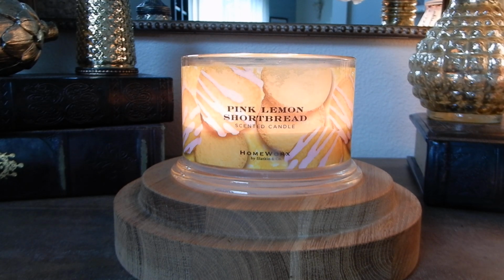But I would definitely repurchase more of the Limoncello Cupcake to get me through the summer months for that fresh kind of lemon kick if I'm craving that. But yeah, if you're looking for a better performance, I would say go with the Limoncello Cupcake and hold off on the pink lemon shortbread for now.